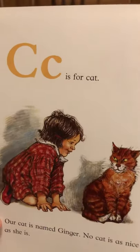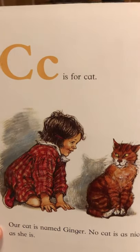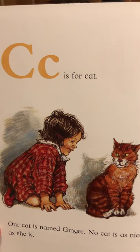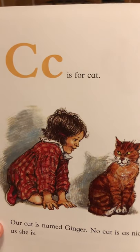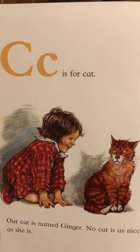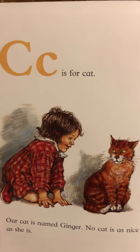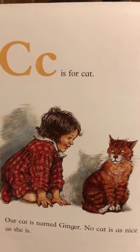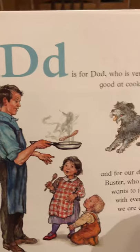C. Big C and little C look just about the same, don't they? C is for cat. Our cat is named Ginger. No cat is as nice as she is. Well, that's what Katie thinks. Do you have a kitty cat? If you have one, you might think that your kitty cat is the nicest one in the world. Katie likes her kitty cat. She thinks she's very nice. It's always nice to have a pet that you enjoy, right?